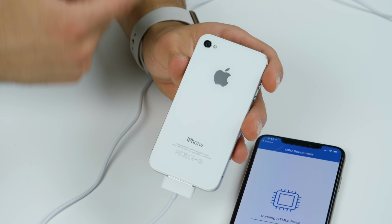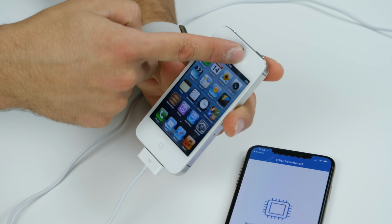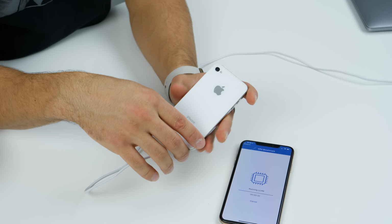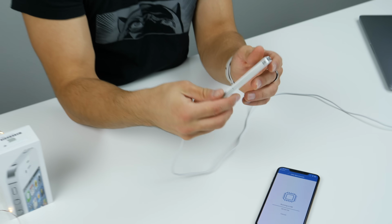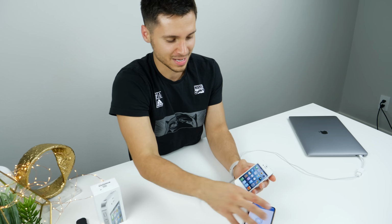This one also did come with a camera upgrade as well. That's an 8 megapixel camera for the first time. The front was still 0.3, but this was the first iPhone that could ever do full HD video at 1080p. At the time, it was way behind all the Android competitors, but let's go ahead and take a look at that camera compared to the iPhone XS Max.